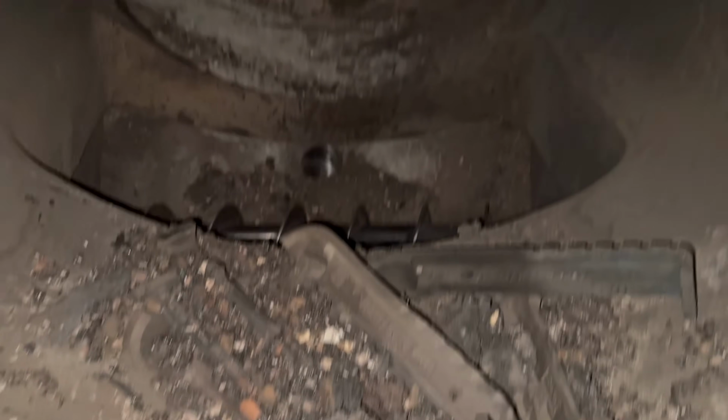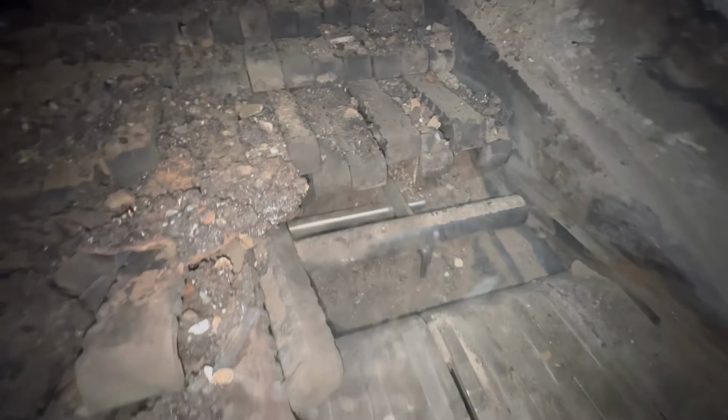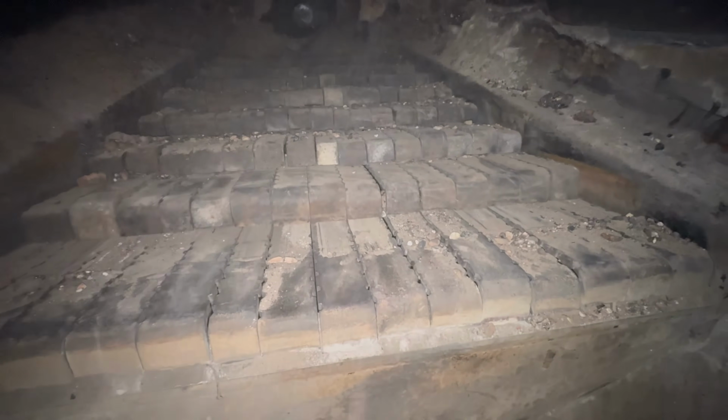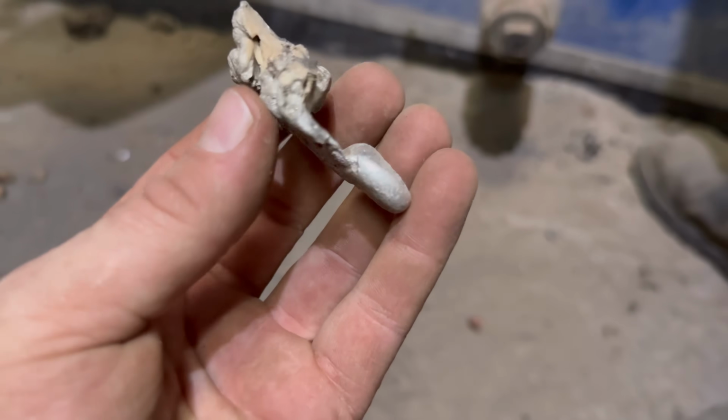That should be cool enough now for me to climb inside and start putting them back in the right place. So I just need to start laying these back in on top of each other so that they're not in the wrong place. Gets a screw stuck in it. That seems to be working now. Working now though. I think this is what caused the problem.